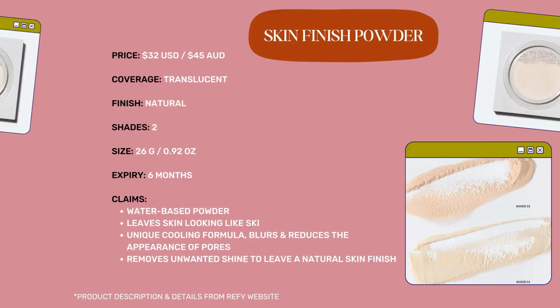The brand describes this powder as a cooling, blurring powder that minimizes pores and gets rid of unwanted shine, but still leaves your skin looking natural, so not ultra matte. And the formula keeps your skin hydrated throughout the day without letting oils come through. And I do actually think that's quite an apt description for this powder.